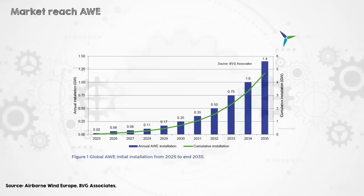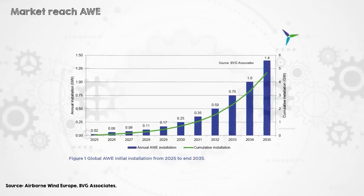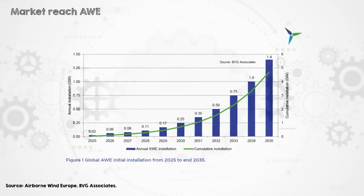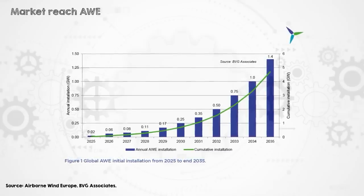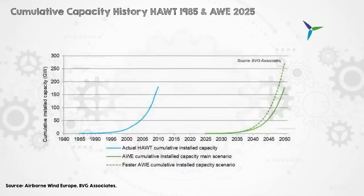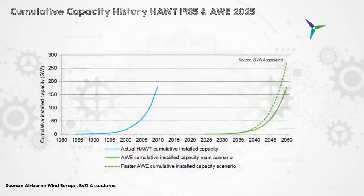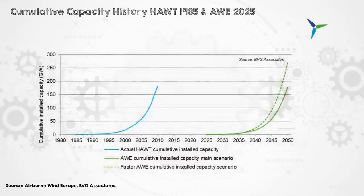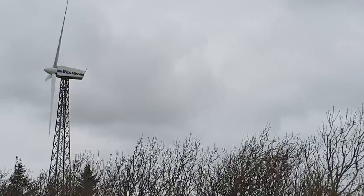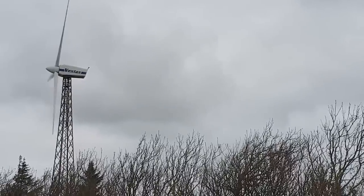According to a white paper for Airborne Wind Europe, the cumulative global market reach could reach over 90 megawatts by the end of 2026. And they have optimistically projected out to over 150 gigawatts of airborne wind by 2050. For that to happen though, from 2025, AWE installations would need to follow the same trend that conventional wind turbines followed from 1985. That gives them 3 years to get to the same technology and commercial readiness level that conventional wind was at in 1985. And from where I sit, they're not that close.